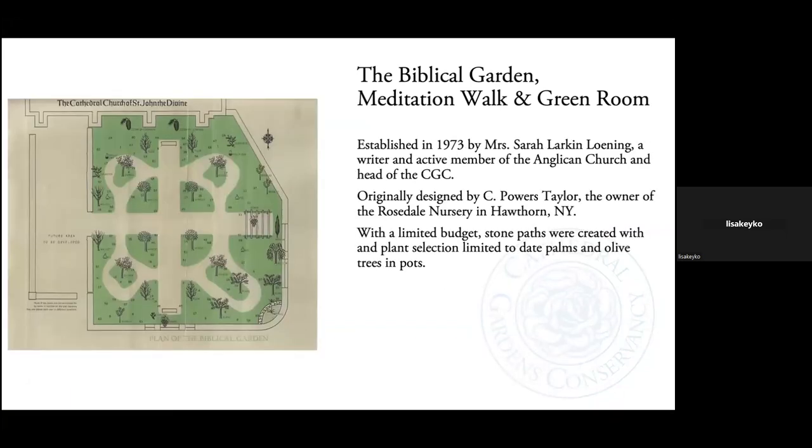The Biblical Garden was established in 1973 by Mrs. Sarah Larkin Lowing, a writer and active member of the Anglican Church and head of the Conservancy. The garden was designed by C. Powers Taylor, the owner of the Rosedale Nursery in Hawthorne, New York, who tried to create something as it might have been in biblical times. With a limited budget, paths were created with earth-colored concrete and plant selection limited to date palms and olive trees in pots. Space for the green room was created to separate the entrance of the Biblical Garden from the active service entrance and driveway.